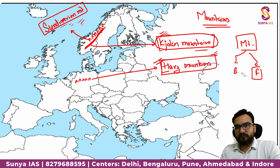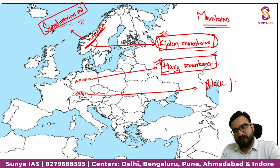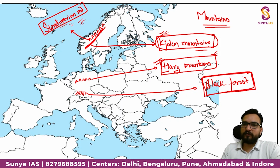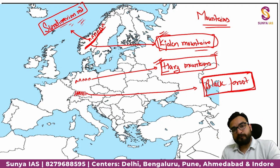Understanding? Right, just wait. Now there is one more example of block mountains, and that is over here in Germany only. You will find over here, guys, this is the Black Forest. Black Forest is a cake type feature also, right? A confectionery item, Black Forest pastries and all. Black Forest over here you will find. Very important feature, that is a block mountain.